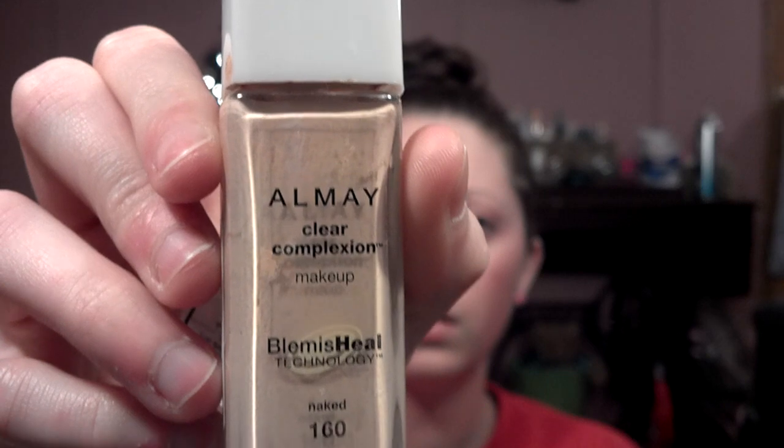Hey guys, so today I'm going to be doing an updated foundation routine for you guys. It's going to be featuring the All-Made Clear Complexion Blemish Heal Technology Makeup in the color Naked 160. See this? I just got this maybe a month ago, and I really like it.